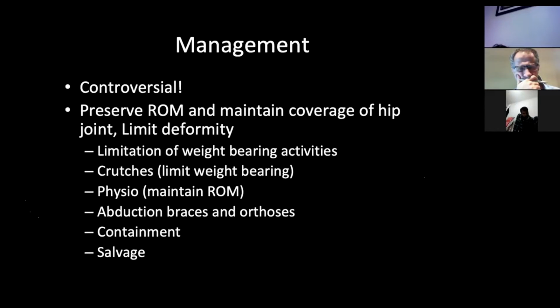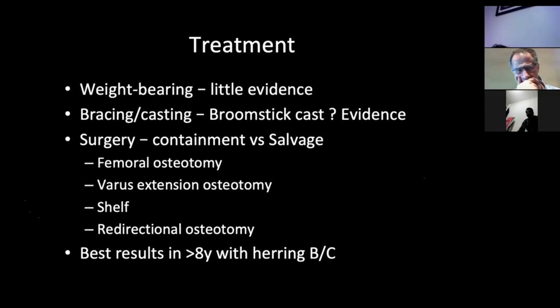Abduction braces and orthoses, because they tend to form an adduction deformity. So should we splint them in abduction, put broomstick casts on? I don't know if there's a lot of evidence to convince that, but it's something we should consider. Containment and salvage. Weight bearing, we've discussed it. I don't think there's very much evidence to say that we should weight bear them or not. Bracing, casting, broomstick cast, again, I'm not sure. I don't know if we cast them in abduction and external rotation, whether that makes a difference. I don't know that there's very much evidence to say it does.